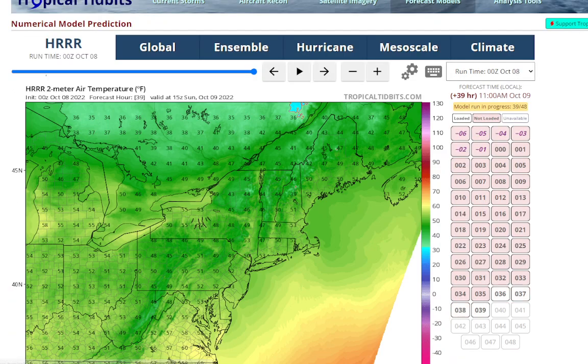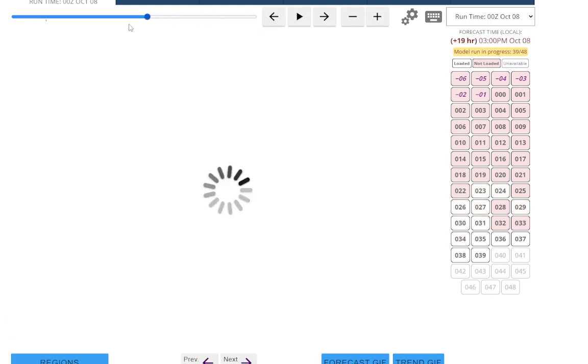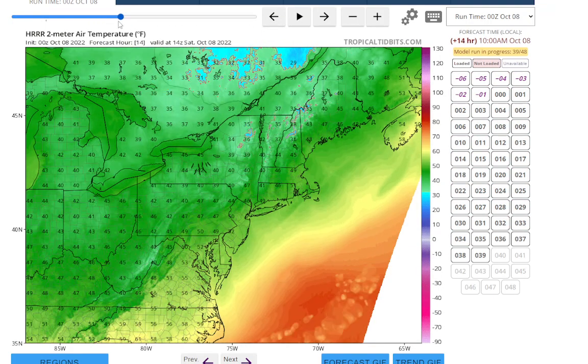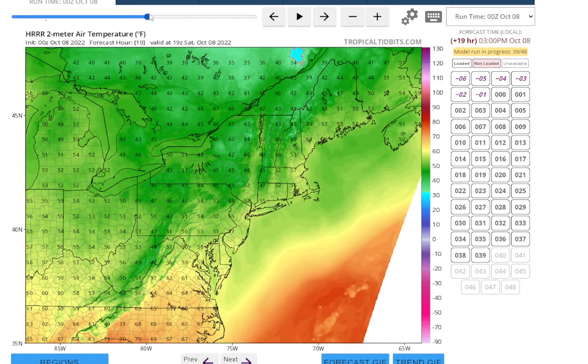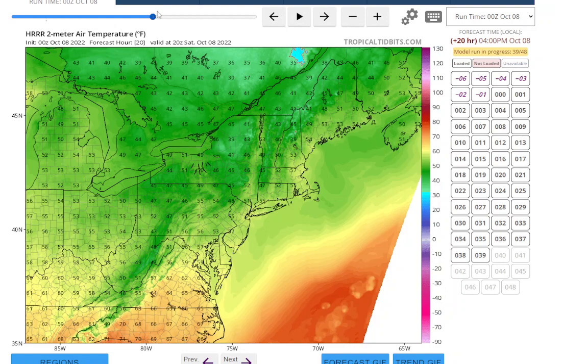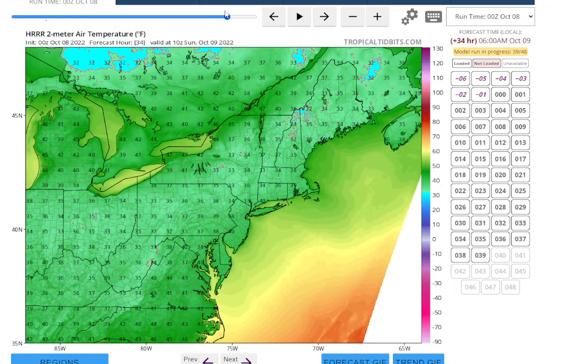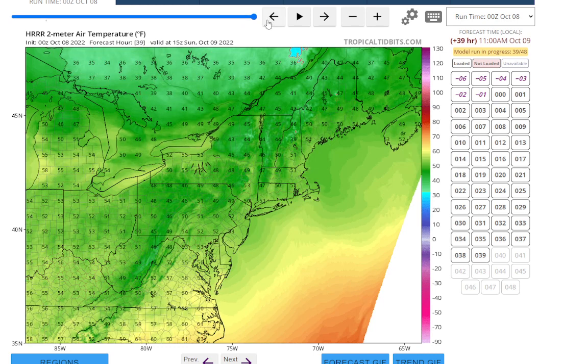So let's go look at what the HRRR does for temperatures. And you'll see here you'll be waking up and it'll probably be in the 40s. And then tomorrow we'll have highs upper 50s to around 60, probably more like mid-50s across Long Island. Then at night we drop back, 30s possible. So this is with the wind. So upper 30s, low 40s. It's going to be chilly by Sunday morning. And then for Sunday, this is as far as we go on the HRRR.